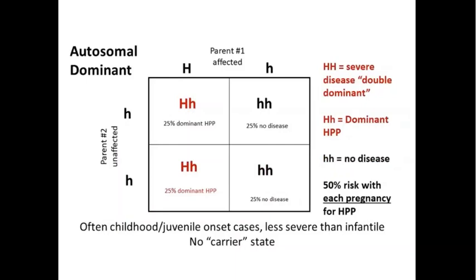And those patients would actually have almost what we call a double dominant effect, so they would have even more severe HPP. If you only had 1 non-working copy in dominant disease, remember, the backup copy can't fix the barrier. It can't make up for the non-working copy. So if you have 1 non-working copy, or a big H here, you have dominant HPP. And then little h here is no disease.